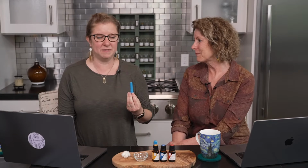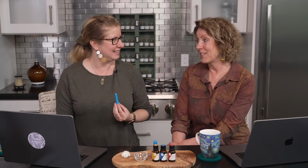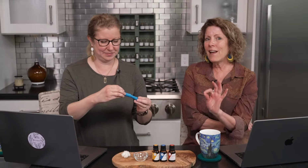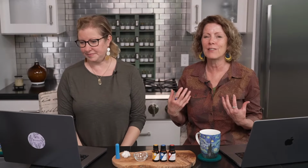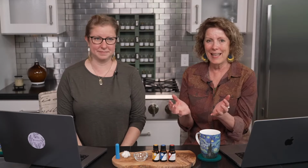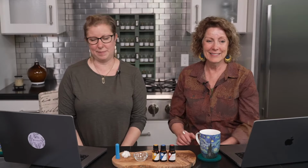I'm also going to use this for focus because I feel immediately like whoosh, awake. That's right. We've got some amazing properties in here. When we are treating our digestive system, all of these oils are so remarkable for our emotional body as well, and mental body. It all works together in a beautiful synergistic way. Yes, absolutely.